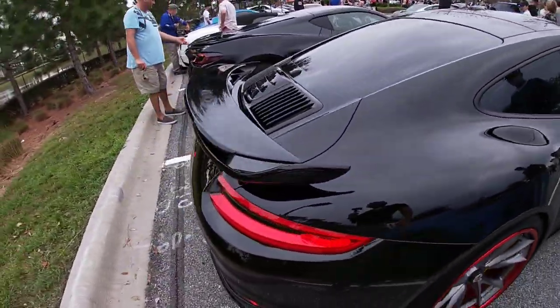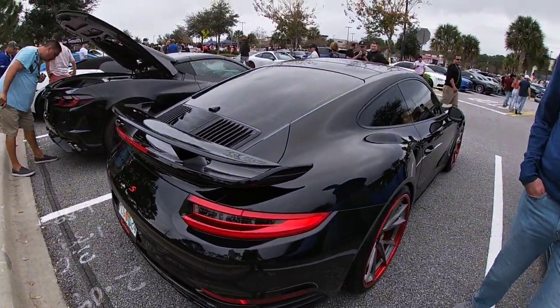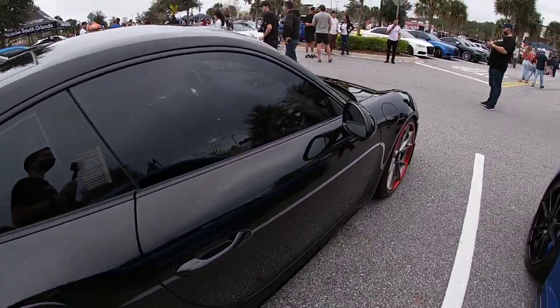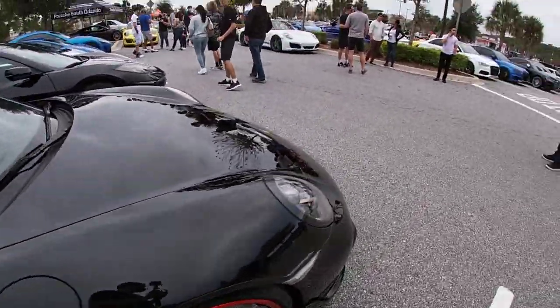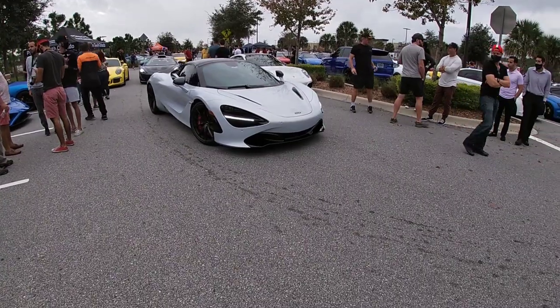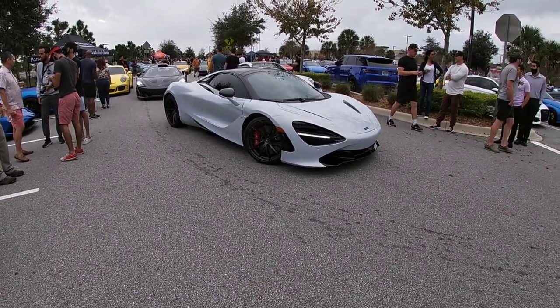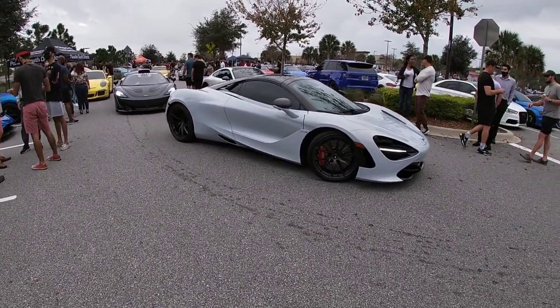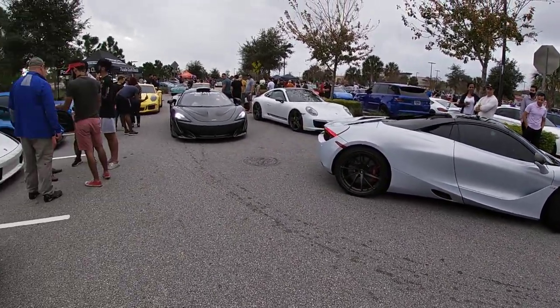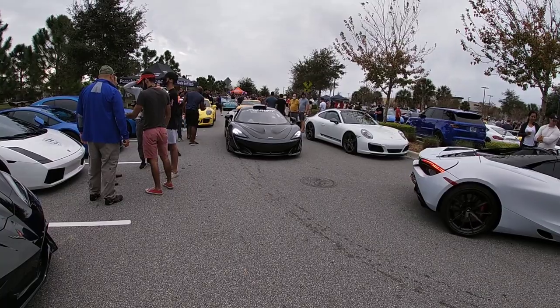These rims are nice. Really nice, yeah. Nice accent. Those rims. I'm on the gray with the black. Yeah, and the R8, the 720 arriving. That 720 is really nice. That color too. Then the 600 LT, that thing is a beast.